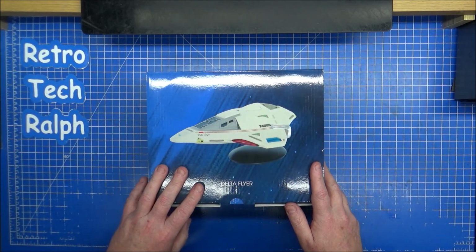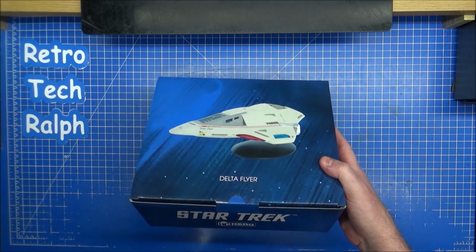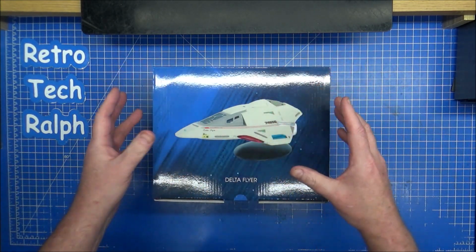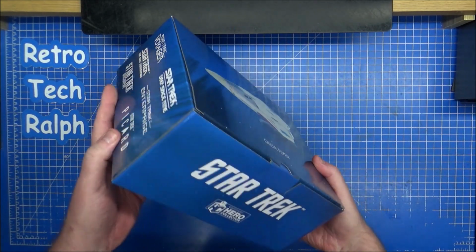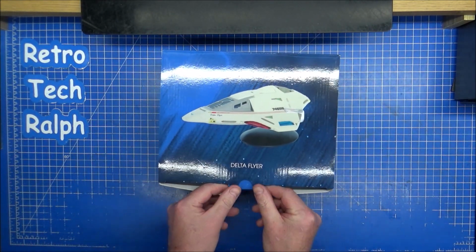This is a very small ship. This is the XL version, number 24 of the XL series. I'm surprised it didn't have the different logo on there, but it's definitely the XL because of the size of this thing. Usual Eaglemoss artwork on the side.